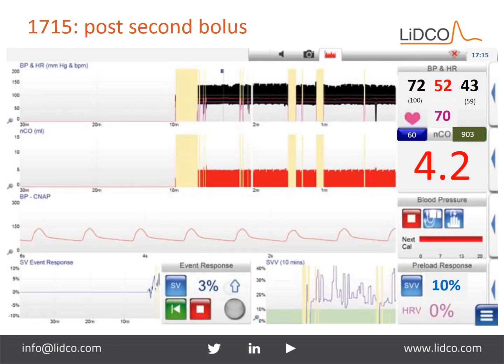Okay, so back to our patient. This is, again, the same screenshot that we looked at before after his 500 cc bolus, second one. He is intubated now, and he's been in the hospital for about 25 minutes or so. And so let's march it out here.